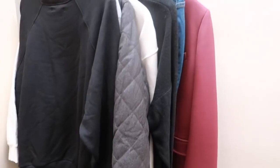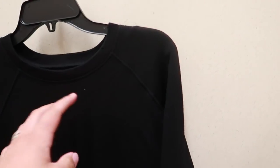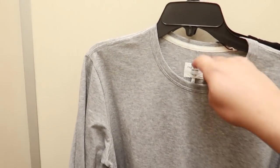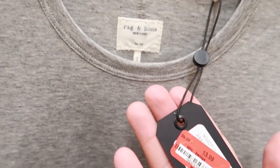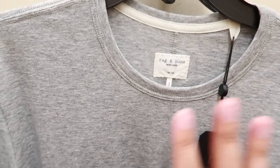But there are so many good items here. So I'm gonna quickly show you, and then I'm gonna try them all on. So, a bag and bone long sleeve, and this was for such an amazing price, guys. I wish it was clear to see, but it's not. $13.99 for a classic gray long sleeve.